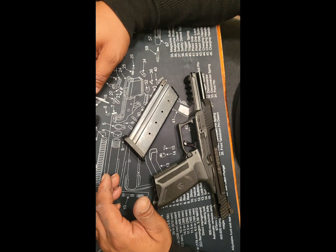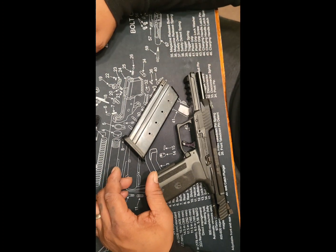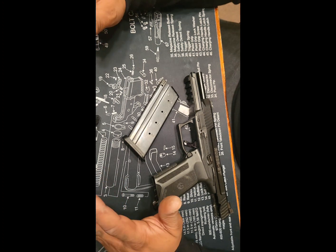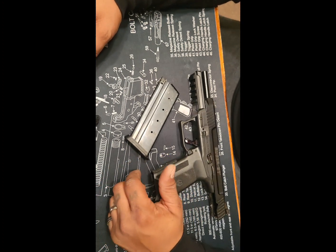But that should about do it. Quick tutorial on this Ruger 5.7. Great pistol. So if you're thinking about purchasing, it's definitely a good choice. You won't be upset in any way. You'll absolutely love it.